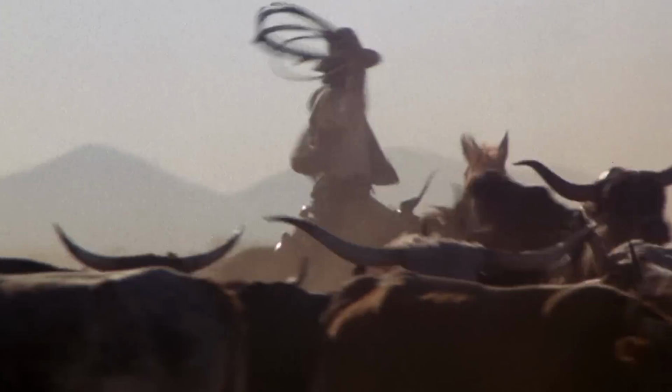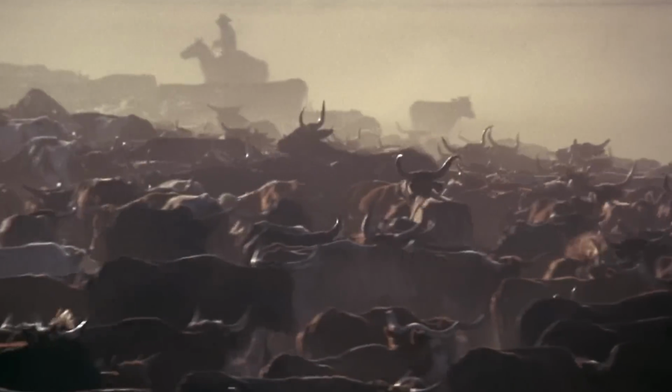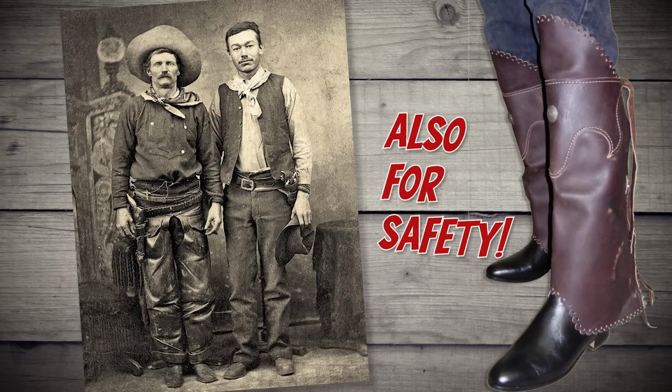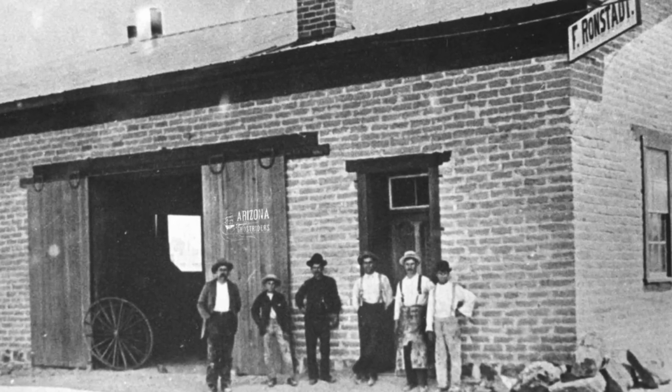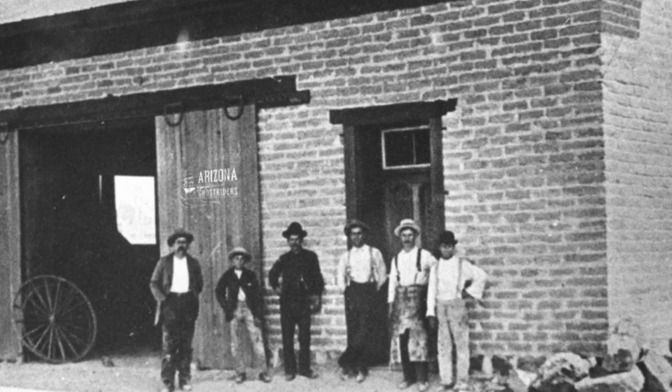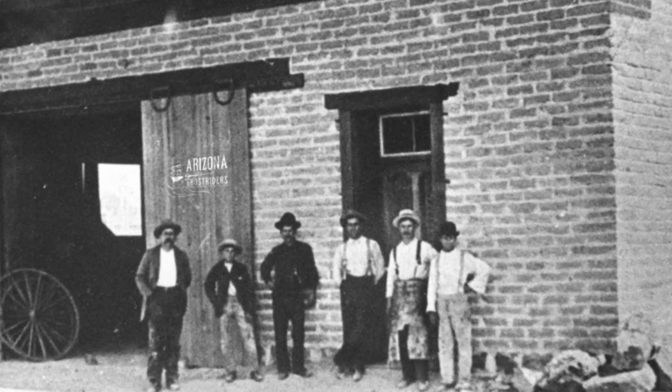We've talked about the cowboys and the rigors of their job. Chasing cattle through cactus and brush can take its toll on fabric, so they wore leather leggings like botas or chaps to keep their pants in presentable condition. Storekeepers, barbers, blacksmiths, printers, and bartenders were known to wear aprons to protect their clothing from all the messy stuff they had to deal with.